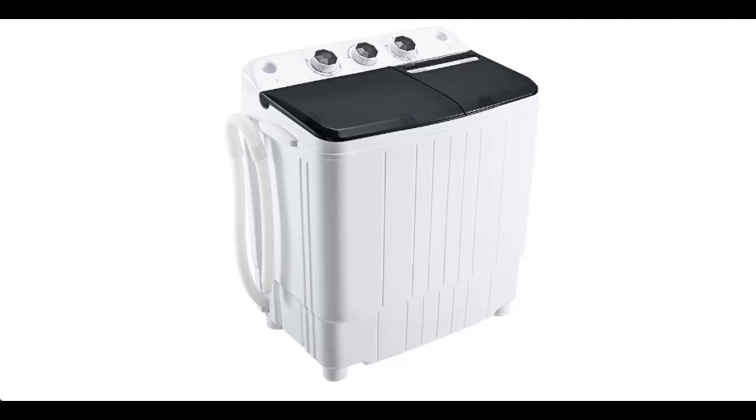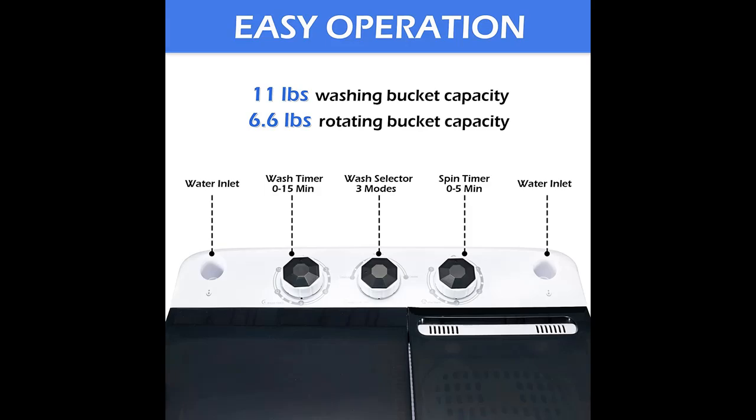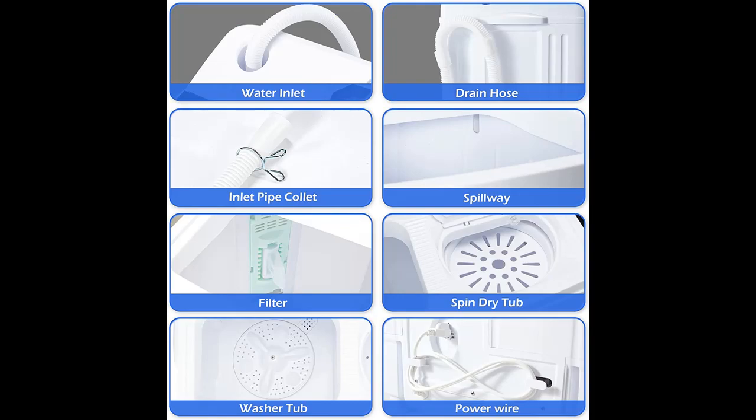Introduce a short picture overview of the Homguava portable washing machine, a 17.6 pounds capacity washer and dryer combo, 2-in-1 mini compact twin tub washing machine laundry washer. 11 pounds washer and 6.6 pounds spinner, with built-in gravity drain pump, low noise and easy to store for apartments, dorms, RV, camping. Black and white.